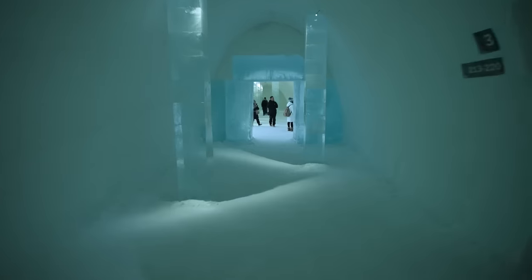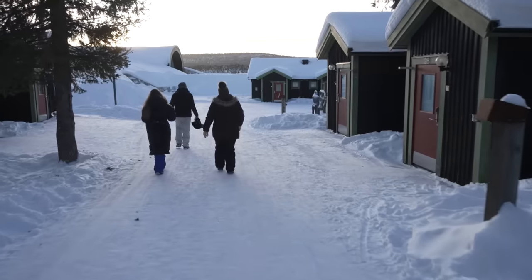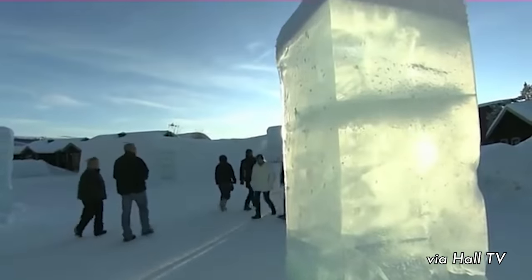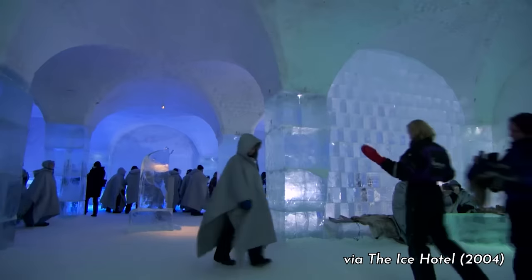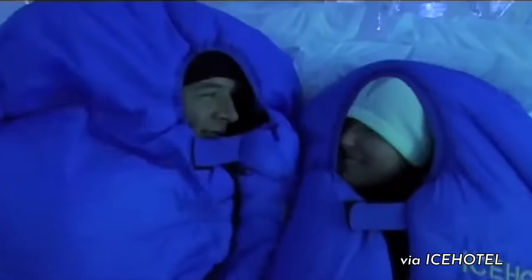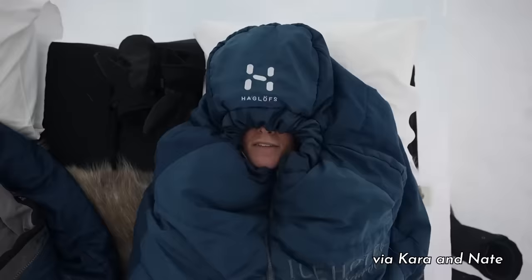Just don't. The story then goes that one day, with all of the nearby warm or normal cabins completely booked, a group of visitors who had come to see the icy art asked to stay the night, and Yngve jokingly suggested that they could sleep in the hall. To his surprise, they agreed, and so he equipped them with a bunch of super warm sleeping bags to spend the night. And apparently, they loved it.